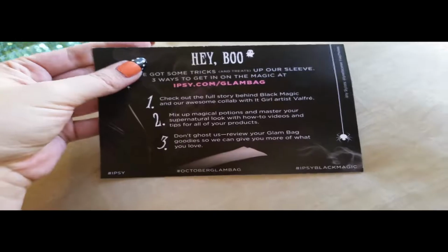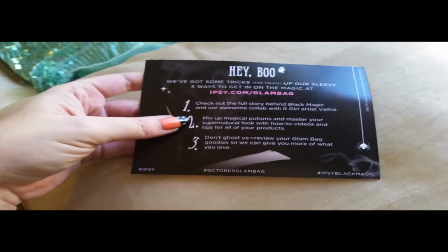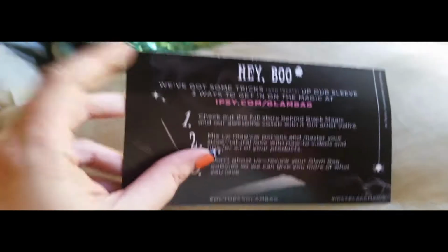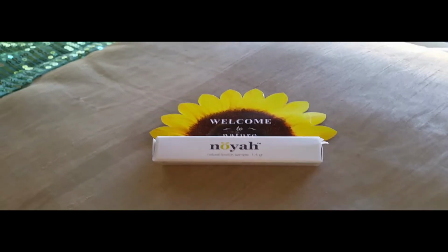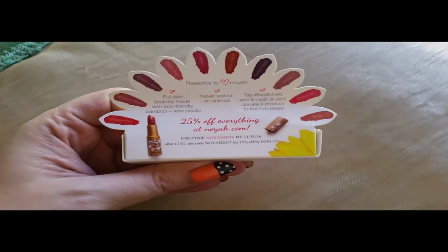Our theme this month is black magic. And we have a cat attacking the background. Bad kitty. Unlike a lot of the other boxes, Ipsy does not let you know what you're getting in your bag. So you can't look at your card and go, ooh, prize. You have to go, ooh, black magic. Hey, boo.